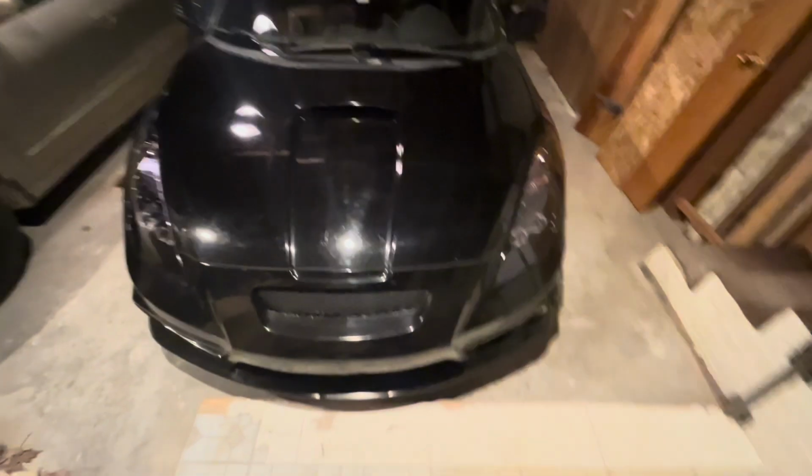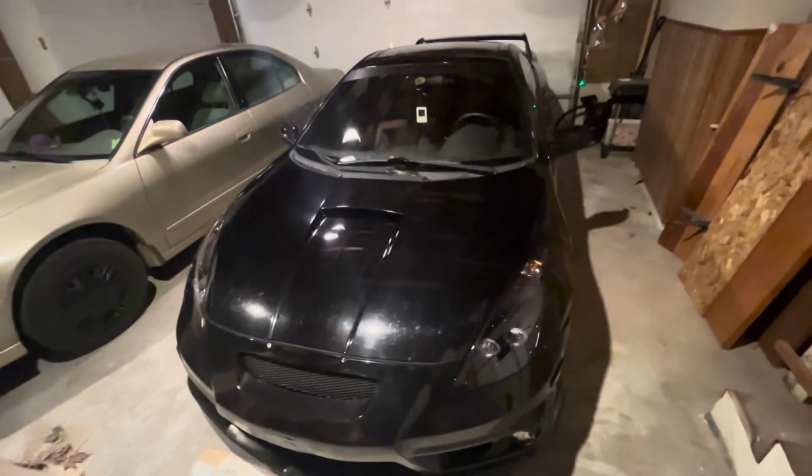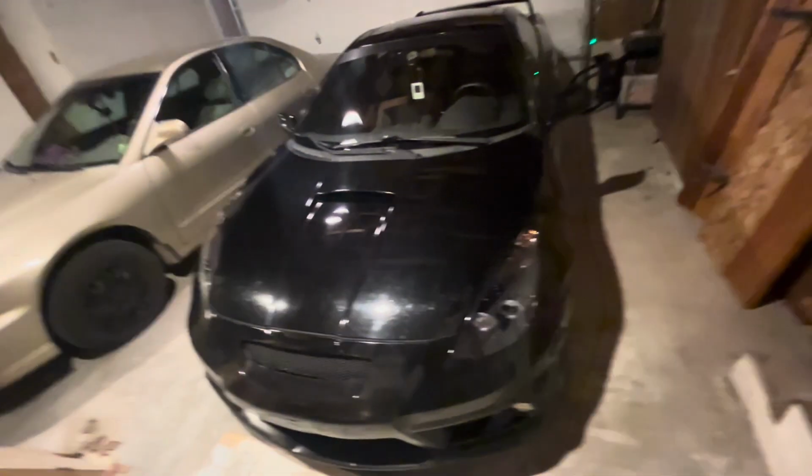It's obviously seen its use with the paint. That's all rock chips. My plans for this car is honestly just daily it. Underneath, I don't think it'll be bright enough, but there are no pinch rails basically on the driver's side. It's all rust. This car has been in Minnesota for the past 3-4 years, and it has not been nice.